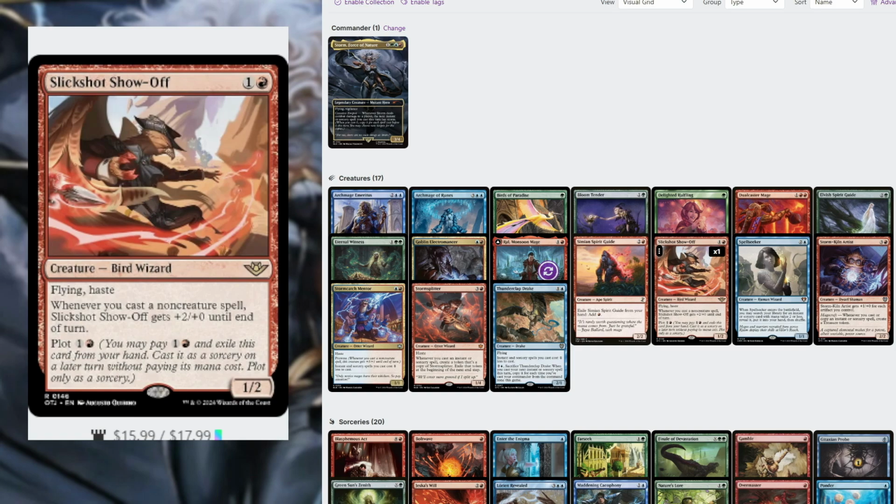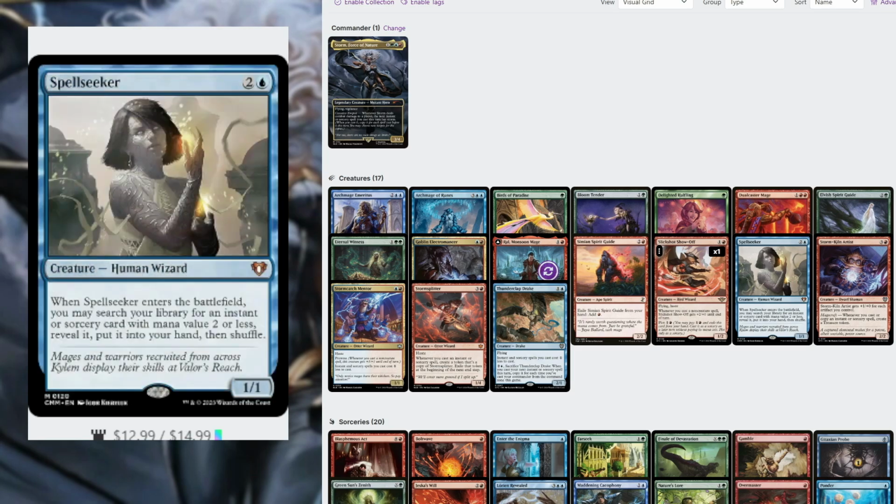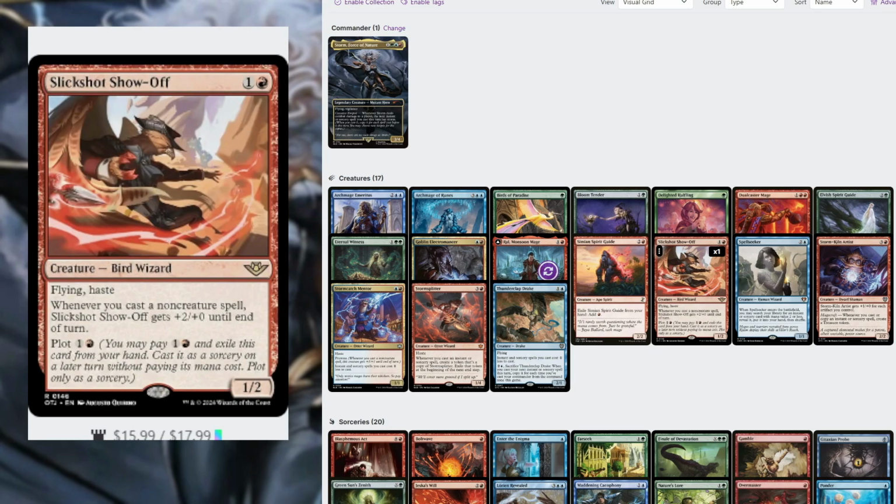Slickshot Show-Off might be a little bit unorthodox, but I think this card's really good. I don't like the idea of not having anything to put on the board, so this can do a good bit of damage and at least get itself up to hit for things while you're waiting for your combos to resolve. I definitely understand if people were to say, nah, I don't like this, but I think it fits in here well enough.